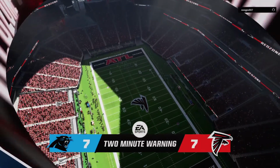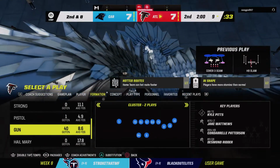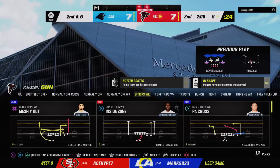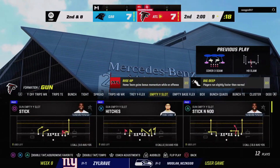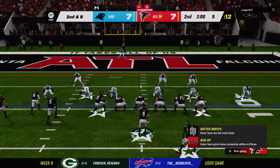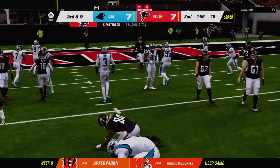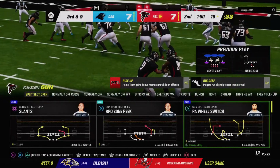Second quarter, 2 minutes to go. Tie ball game. Ball at the 9 on 2nd and 8. On 2nd down, a run with Patterson, and he is met quickly in the backfield. Down he goes, folded like a lawn chair. A yard in the wrong direction makes 3rd down tougher.